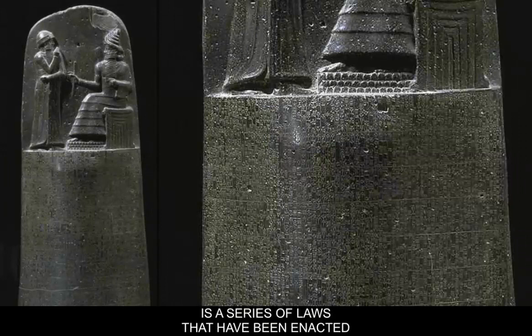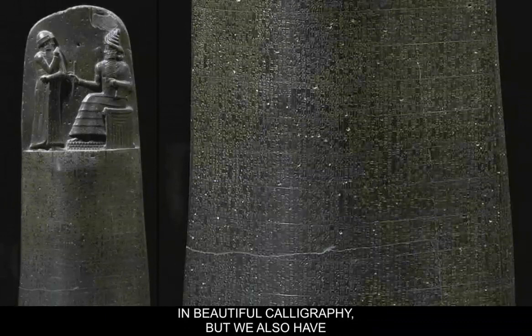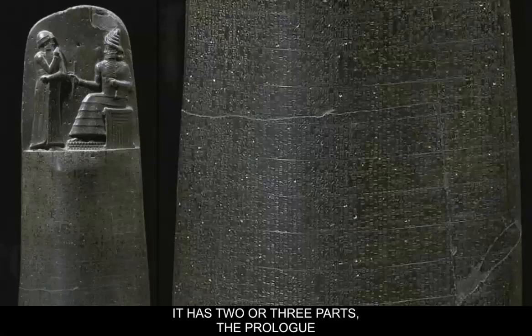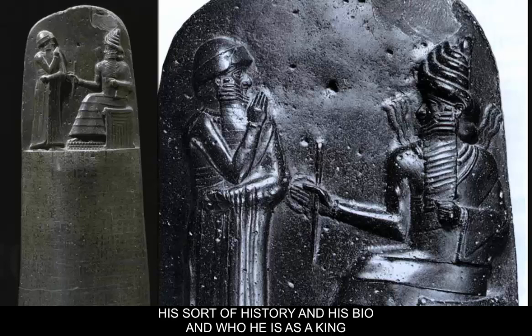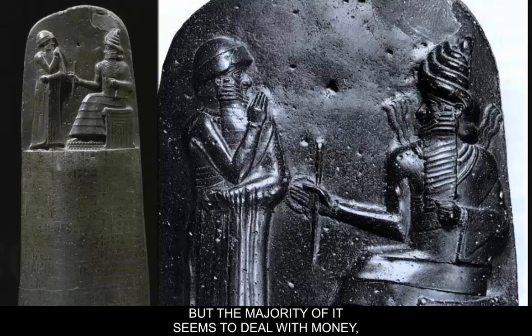Now, initially, the Code of Hammurabi is a series of laws that have been enacted or conscripted and written down on this stele. So we have a really complete record, not just from the stele of Hammurabi, actually. We have his complete law code here in beautiful calligraphy, but we also have a lot of cuneiform tablets, and his reign is very well documented. But the documentation starts like this. It has two or three parts. The prologue is an address to the gods, and it addresses his history and his bio and who he is as a king and his relationship to the gods. And then the body of the text is mostly a series of laws. The first part of it deals with criminal codes, but the majority of it seems to deal with money, real estate, and monetary law. This is kind of important.